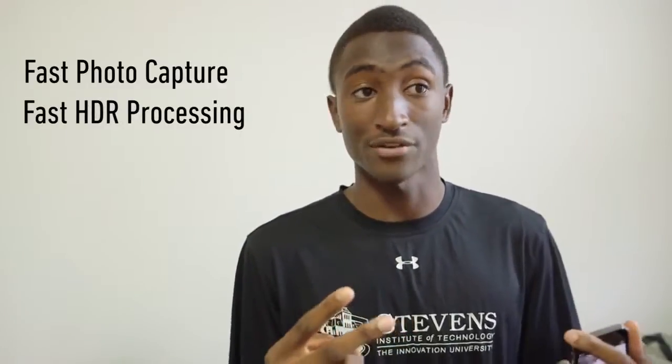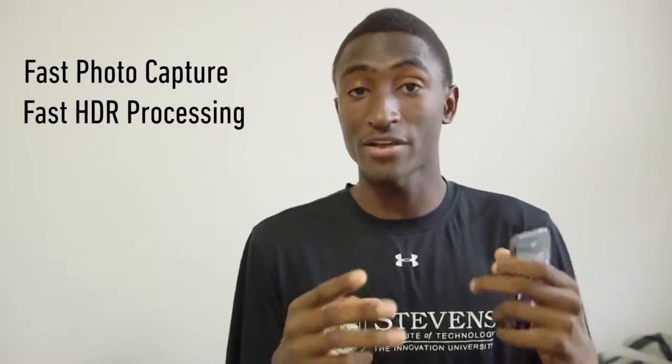Fast number one, because it's very fast to take photos and to process shots. Fast number two, because taking HDRs is very quick, so you don't necessarily have to have a still subject. Fast number three, because the aperture itself is very fast, is wide open. I believe it's f2.0 or 2.2, which can be a little bit softer than the iPhone 5, but still is plenty fast and great for low light.